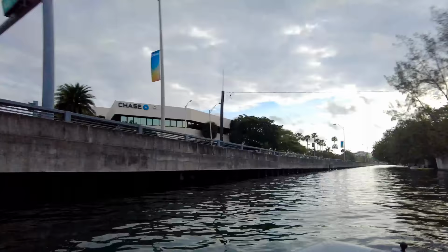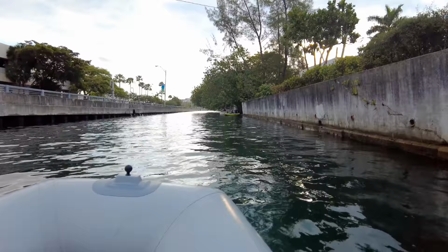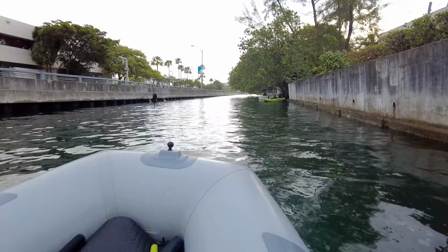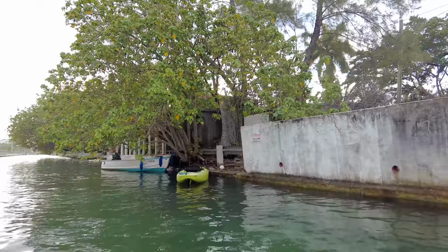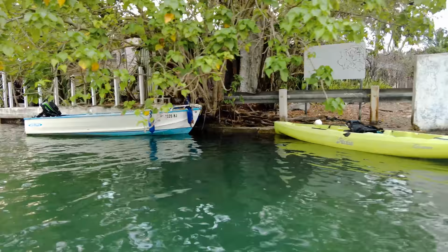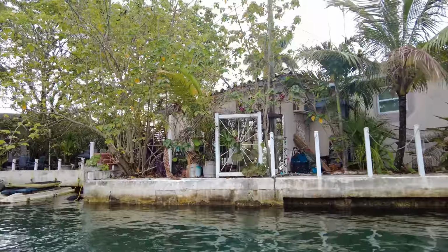All right, we're on Alton Road, guys. That's Alton right there. Got a Chase Bank right here. Look, if you don't want to have an inflatable and you want to do the same thing, you can do it on a kayak. Here, there's a Hobie kayak, a little outboard also.